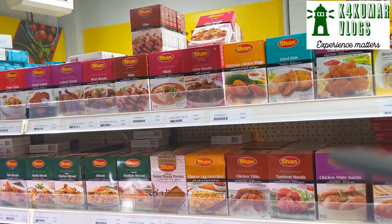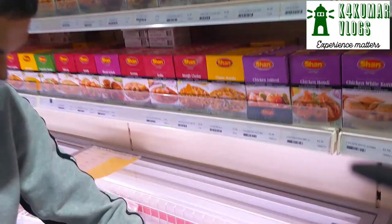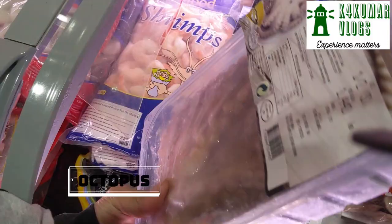Oh, by the way, I forgot one thing here. We have octopus even. Oh, nice. But we sell this by the kilo. Okay. Depends on how much it is. Great.